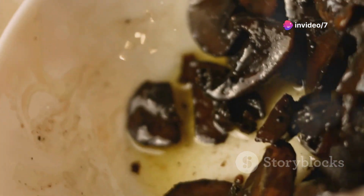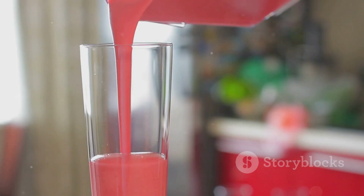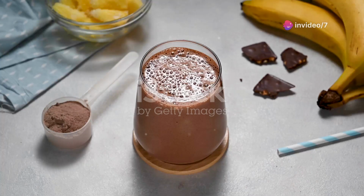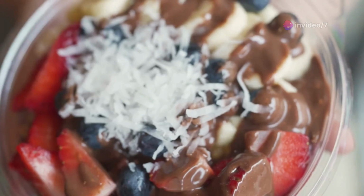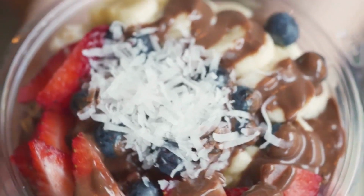Now for the fun part. Get ready to create a delicious and luxurious treat that will tantalize your taste buds. This recipe is so easy, you'll be sipping on your smoothie in minutes. No need for complicated steps or fancy equipment. First, toss everything into your blender. Frozen bananas, cocoa powder, milk, yogurt, sweetener if using, and salt. These ingredients come together to create a perfect blend of flavors.